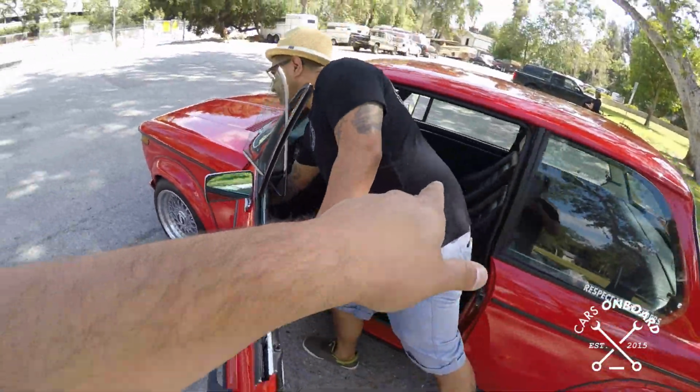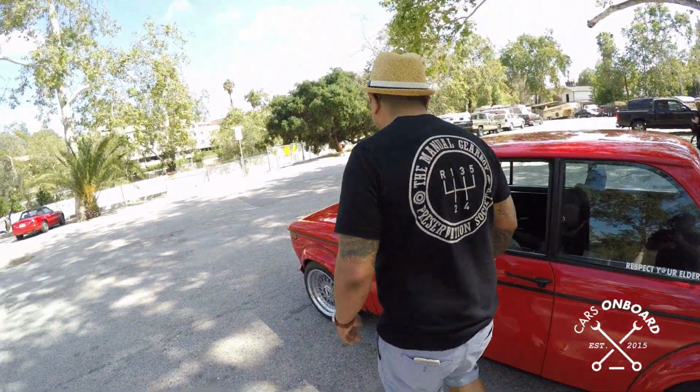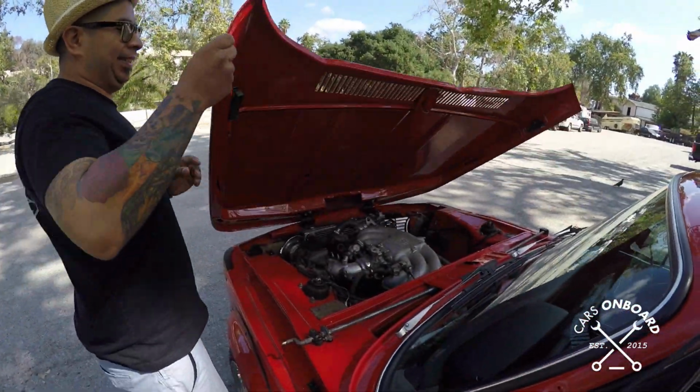And I really like his shirt, guys. Check out his shirt. It's a really dope shirt. Thank you, man. I gotta make a Cars on Board shirt like that. That's cool. I like the shifter. That's where the magic's at.